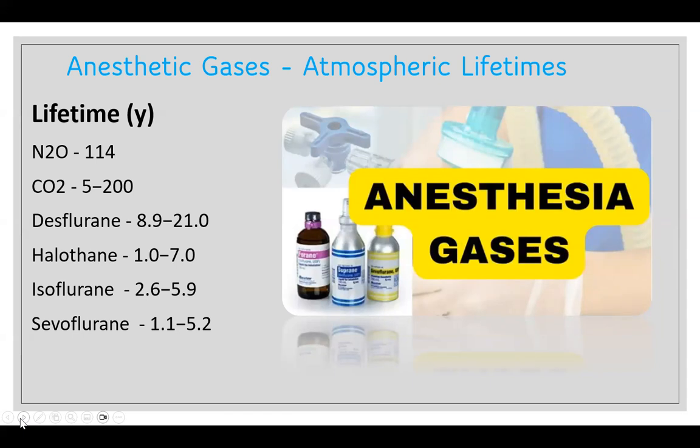So now, we talked about the global warming potential, but I want to look at it in comparison to the lifetime. This is the number of years that it stays in our environment. Nitrous oxide, 114 years. Carbon dioxide, 5 to 200 years. Luckily, we've got that sink from our plants for them. Desflurane, 8.9 to 21. Why are these smaller in comparison? Well, they're smaller because we don't use as much of them. We use a percentage of them, and we're getting smart now in that we're using scavenging systems to trap some of it, and we are also using lower flows, and we're going to talk about that.